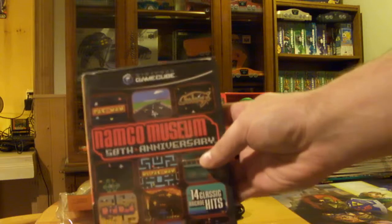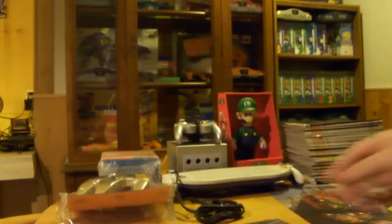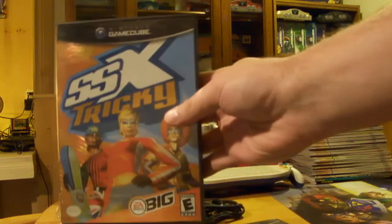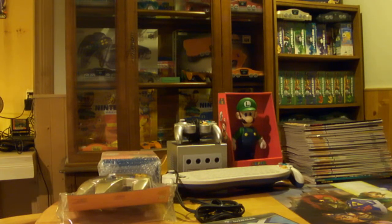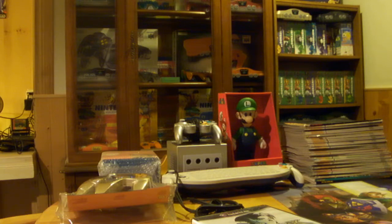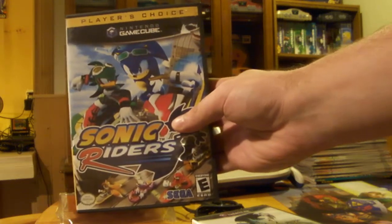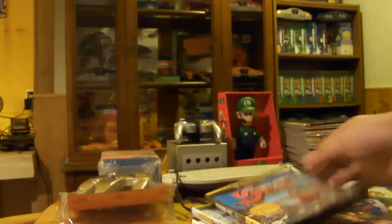Great deals. Namco Museum, which is the 50th anniversary. I think this was one of the new ones, SSX Tricky. Soul Calibur 2, excellent game to get just because of Link. You can actually play with him and fight with him. Sonic Riders, these are all Gamecube. Billy Joe, I had Billy Joe 2, but I didn't have this one.